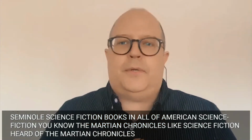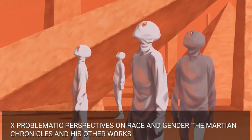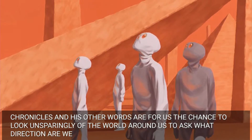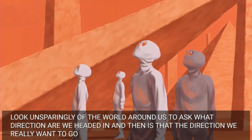Even as it reflects Bradbury's sometimes problematic perspectives on race and gender, The Martian Chronicles and his other works offer us the chance to look unsparingly at the world around us, to ask, what direction are we headed in? And then, is that the direction we really want to go?